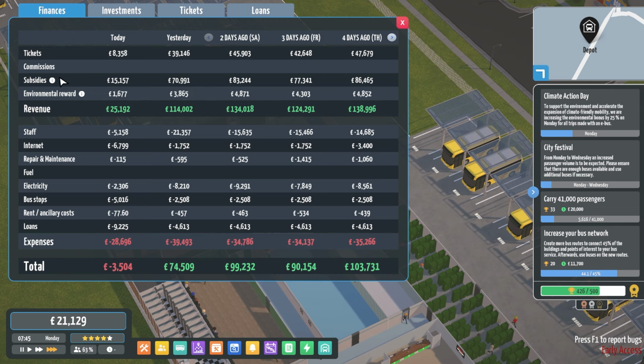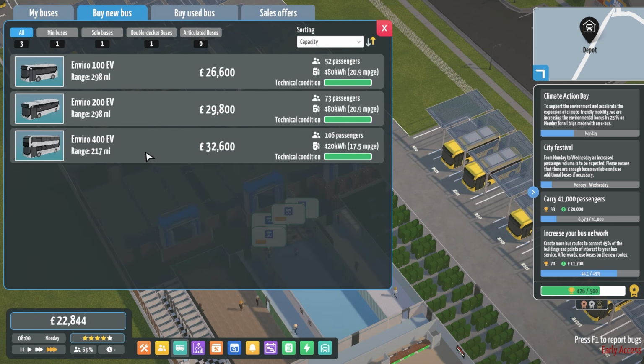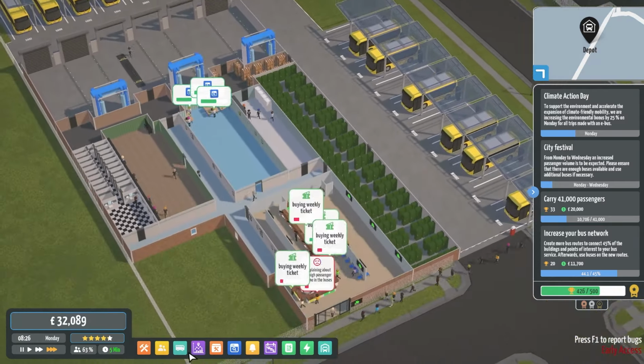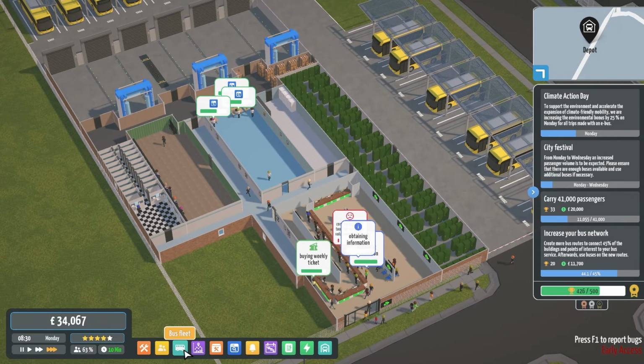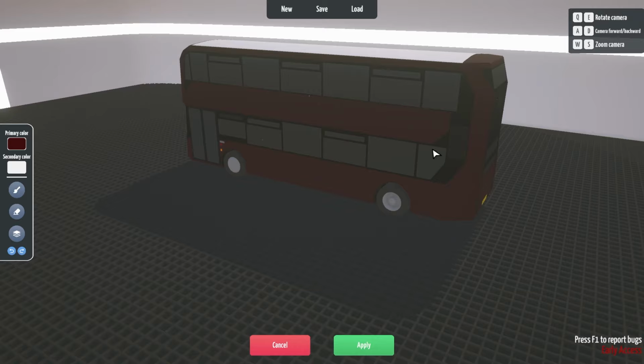Yeah, so we just got a reward, which was absolutely amazing. Obviously we're not doing anything commission wise which we don't do anyway. How much would a brand new bus be? So 32,600. So we could technically buy a sixth bus, seventh. And that'll literally be all the buses we could handle. And we could possibly get that one new bus route implemented as well at the same point. So why don't I do that?